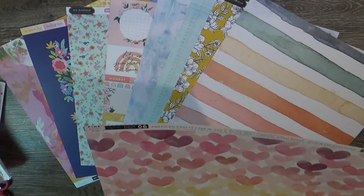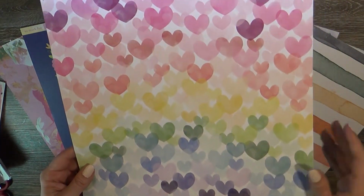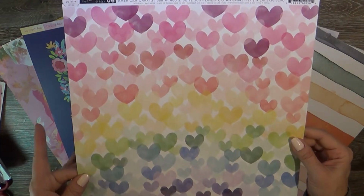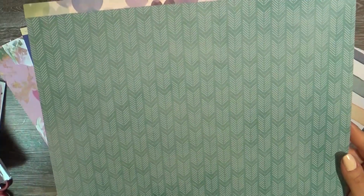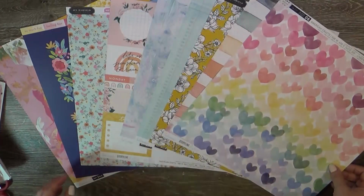So this is the Pink Paisley Paige Evans Bloom Street page number 6 and a rainbow of hearts. And I adore this paper. I would say I'm 99% sure I ordered this paper for sure. And then the back is just a lovely green chevron, but this is the side that I love.